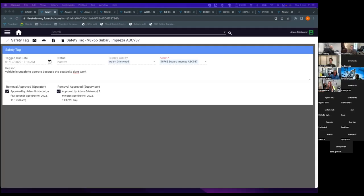Can I just get clarification? It's Ngaire again. I missed the last meeting, unfortunately. So with the safety tags, is it going to cover all instances, or is it more to deal with your defect and unroadworthy items that are flagged by an operator? Is it for, like David said, all their lockout tag out systems that an individual business can use, or is it only for roadworthy items?